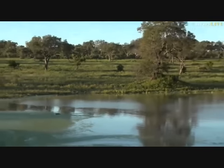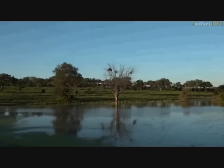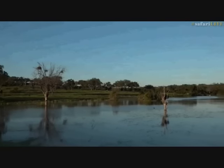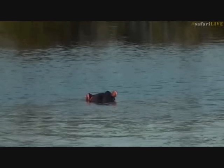It is always just peaceful to sit next to a lovely big waterhole. You can hear the weavers weaving away, making lots of noise. And that sound of a hippo exhaling. Come on, hippos. Here we go. On cue.